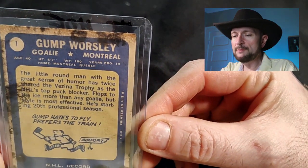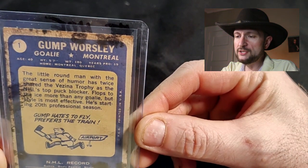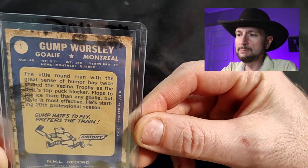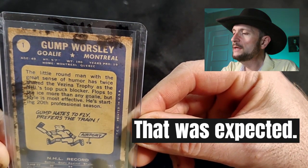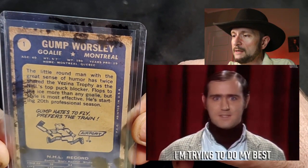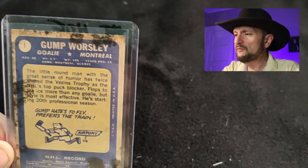But it says on the back, the little round man with the great sense of humor has twice shared the Vezina Trophy as the NHL's top puck blocker. Oh, I butchered that. Flops to the ice more than any goalie, but style is most effective. He's starting his 20th professional season.